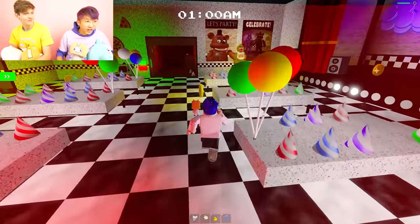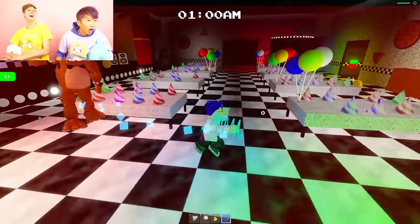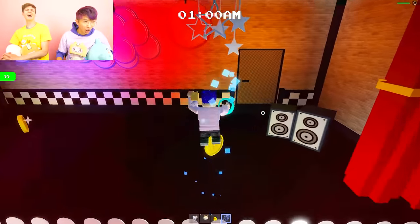Get out of there. That actually scared me. Where'd he even come from? I don't know. Just run. Chica, help! Oh, Chica wants pizza.